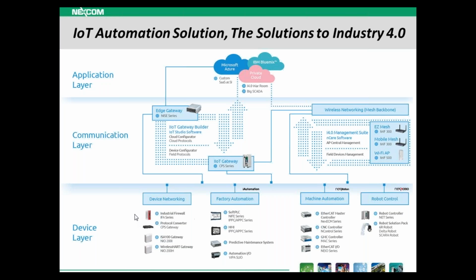And all the data will be gathered in the communication layer. As I just mentioned in previous slides, CPS plays a key role in converting operation technologies to information technologies such as the cloud, ERP, MES, etc.